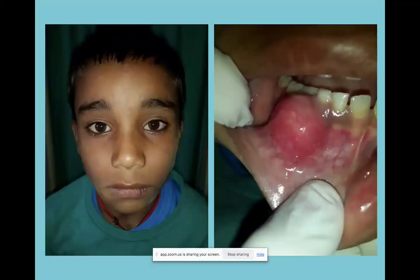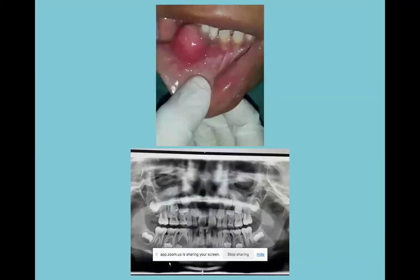Now, rarely, we say deciduous teeth do not remain till the time they produce a cyst or a tumor under the apex. This is one of the cases where they are presented with a small swelling, which is very characteristic, a chronic, asymptomatic lesion. You take the radiograph, and in the OPG, if you notice on the left side of your screen, underneath that deciduous molar there is a cystic lesion where the premolar is yet to come out. So that can also occur.